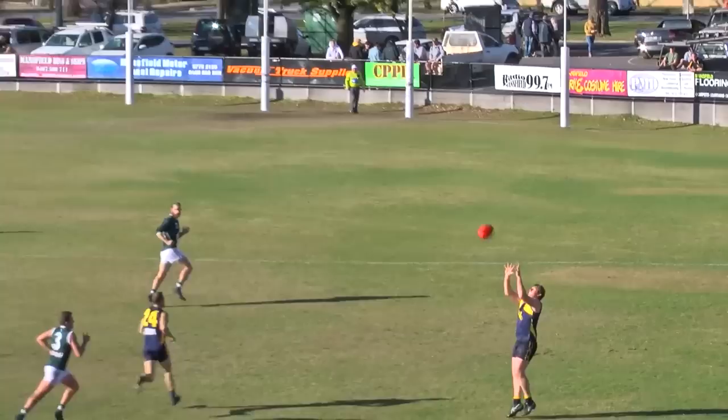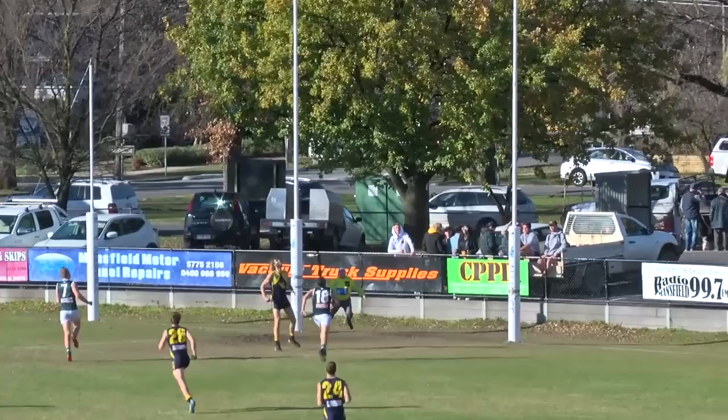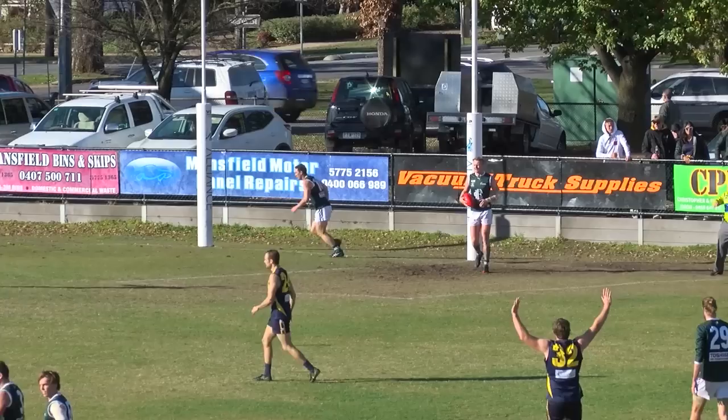Kick goes forward. Little handball off to Marnie running past. He goes to 55. Lovely, lovely looking. That was stiff. Hits the left post flush. Point on the board to the Eagles. Nice play, Brett Marnie. Cannot take a trick.